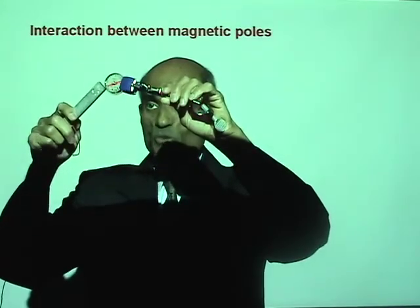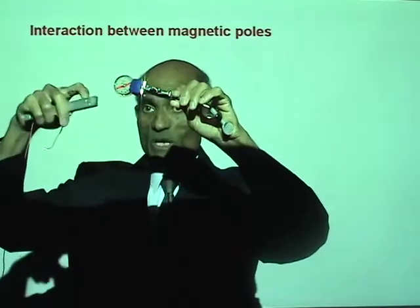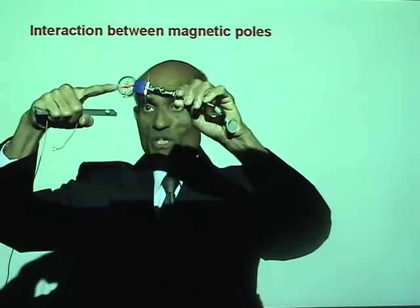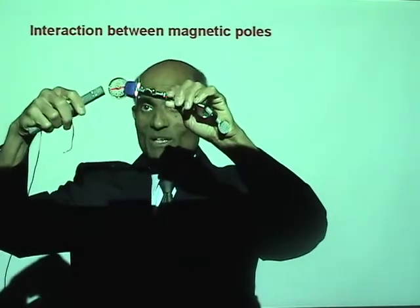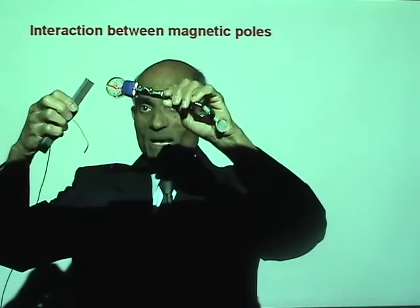Now, what do the north pole and the south pole do? I have the south pole, you can read it. This is the south pole of the magnet. I'm taking it to the south pole of the compass. It is attracting.